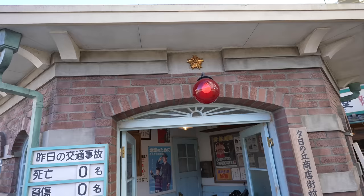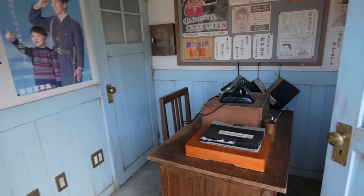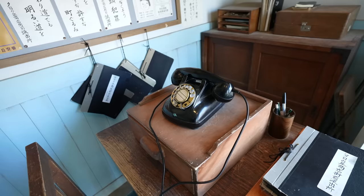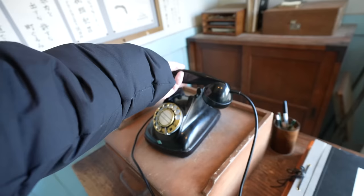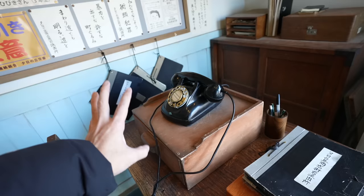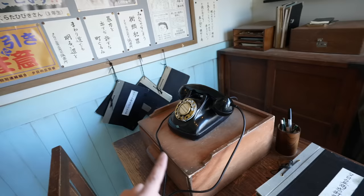In the entrance, there is a police station. And you can see inside too. Oh, that's the black phone. It's the old phone in Japan. I'm not sure about the world standard. I've never seen the real one yet. I think they used it in the 60s maybe?